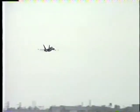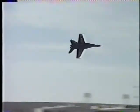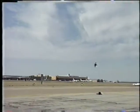Approaching center point, Lieutenant Commander Anderson and Lieutenant Molnar will roll their aircraft into a 90-degree angle of bank and push forward on the stick as they perform the opposing knife edge pass.